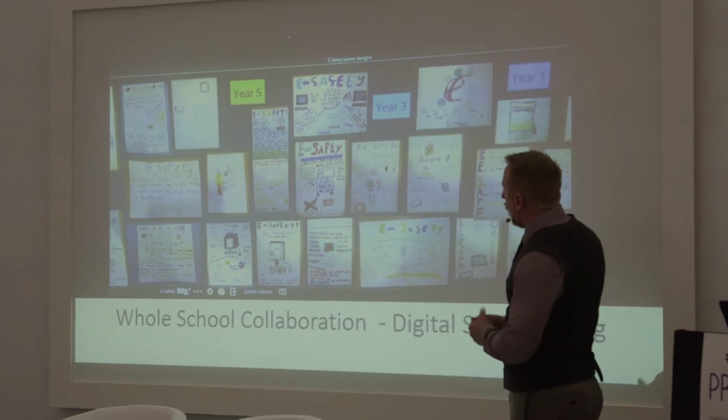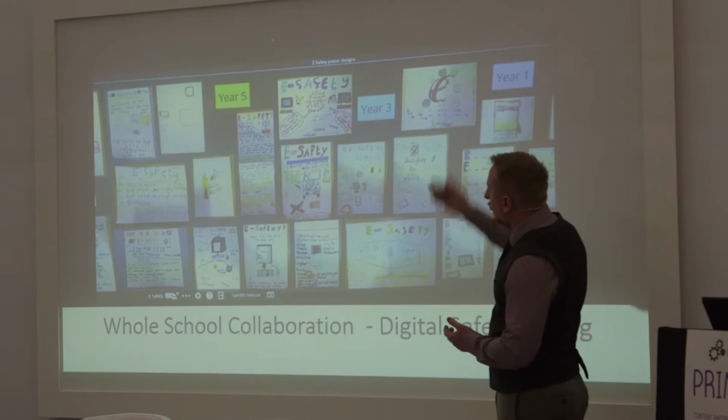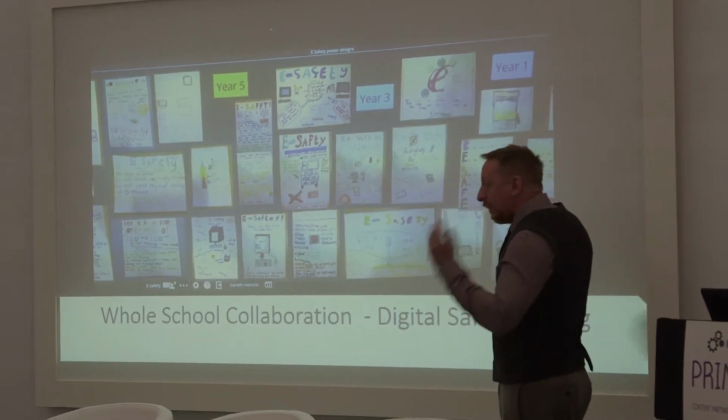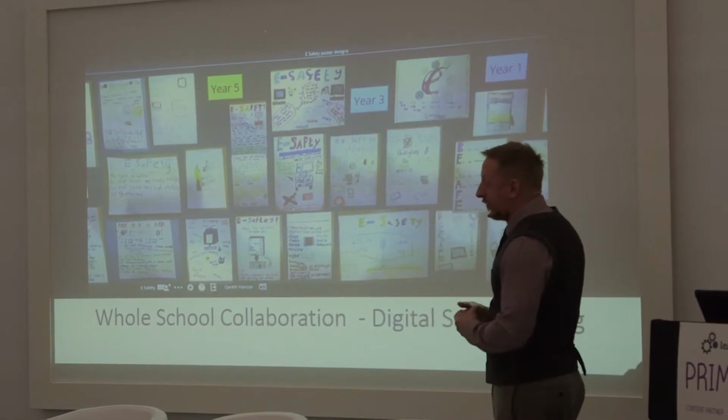They were doing some posters of e-safety. I think we need to focus on some spelling as well now instead of e-safety. But this is working, and then children can come and see this. So this is live all the time at school now.